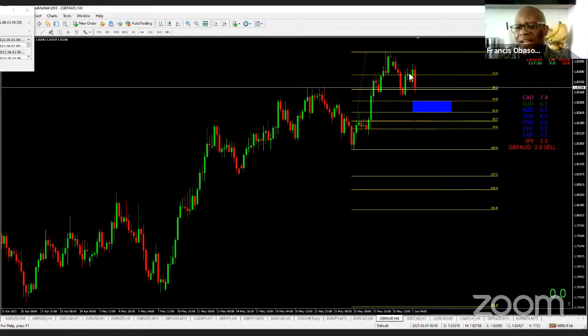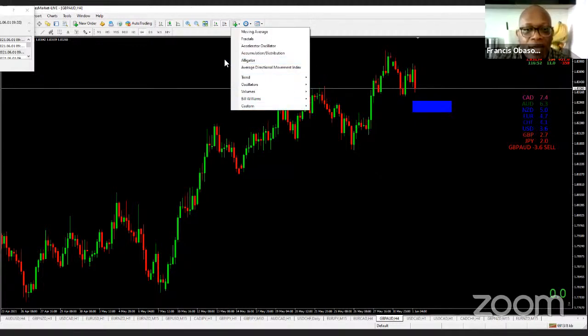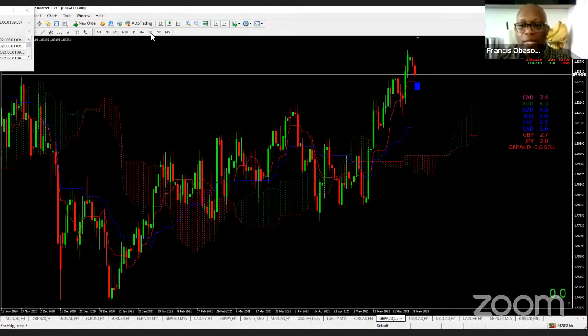Now, the fact that it's in an overall uptrend does not mean that it cannot pull back further than this zone. It can actually go back further and do a full 100% retracement. Oh yeah, that happens. So it's about probabilities, guys. It's about probabilities. Let's now see if we can get in the trade. Let's have a closer look.